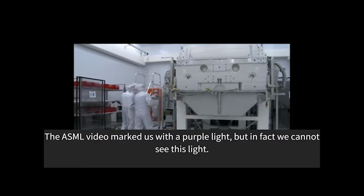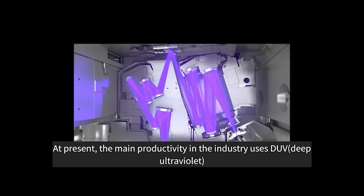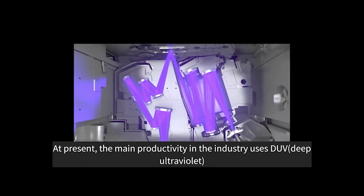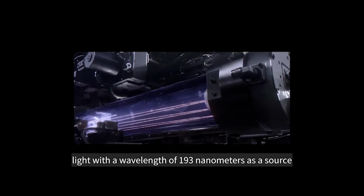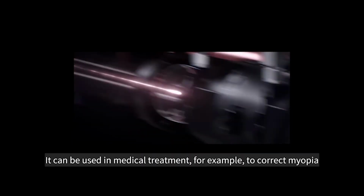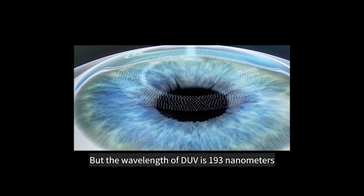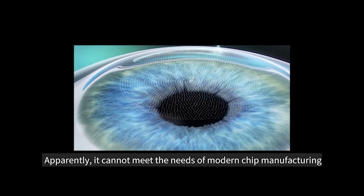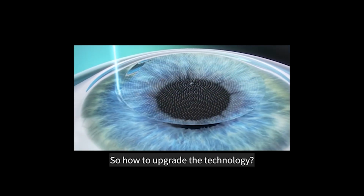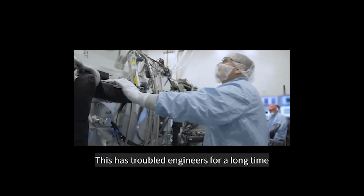The ASML video marked us with a purple light, but in fact we cannot see this light. At present, the main productivity in the industry uses DUV, deep ultraviolet, light with a wavelength of 193 nanometers as a source. DUV has a high degree of maturity. It can be used in medical treatment, for example, to correct myopia. But the wavelength of DUV is 193 nanometers. Apparently, it cannot meet the needs of modern chip manufacturing. So how to upgrade the technology? This has troubled engineers for a long time.